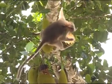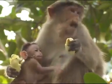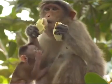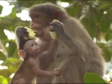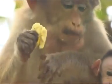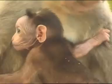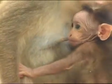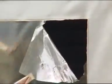Four out of the five primates found in the Western Ghats live in the reserve. The only primate which is not found here is the Hanuman langur. This bonnet macaque gorges on yummy jackfruit. Who knows what the next meal shall consist of? Yes, indeed, mummy's milk is always the best. One could spend hours watching the monkeys up to tricks. The bonnets have a field day with tourist vehicles.